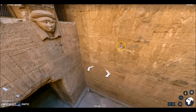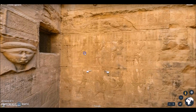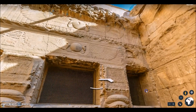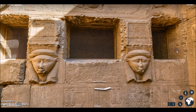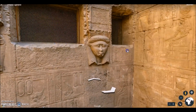Now here is one look at an interior chamber, and a lot of this artwork has deteriorated over the years. Here is the winged disc up here, and I guess the Romans did a lot of restoration work here a little over 2,000 years ago, and the gods have really evolved by the time that they were inscribing stuff in here, but a lot of really old knowledge.